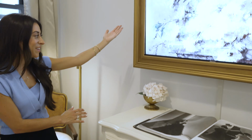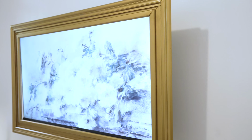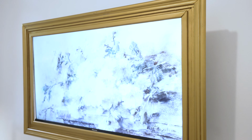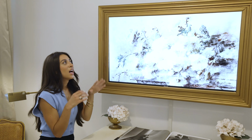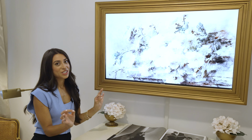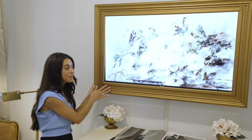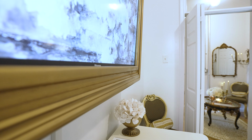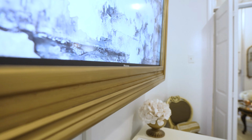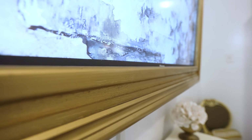And this is a TV. It is not a Samsung Frame TV. It is none of that. It is just a regular old smart TV, and my dad is a fabulous woodworker. He has so many hobbies, and he made me this frame. We went to Home Depot together when I was back in Texas and got all these trim pieces. He made this frame for $68.